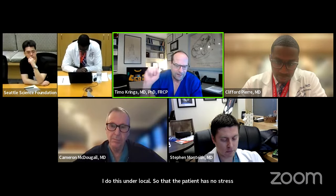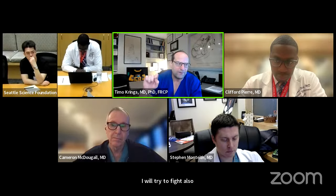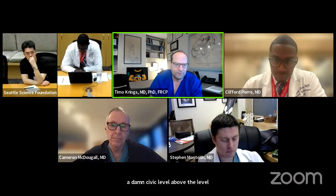If I see that it's likely thoracic, I do this under local, so that the patient has no stress from the anesthesia, and I just take the few vessels. In the moment where I find it, I will try to find also Adamkiewicz. And if I don't find Adamkiewicz, the level above, the level below, contralateral level, I know that the surgeon will not have a problem there, and I don't necessarily break a leg for finding it.